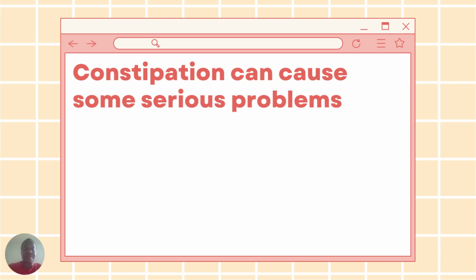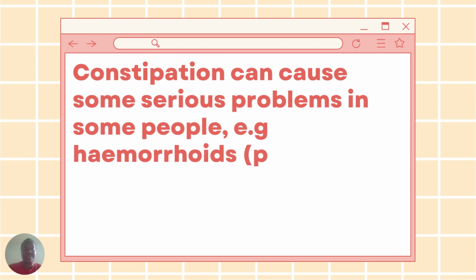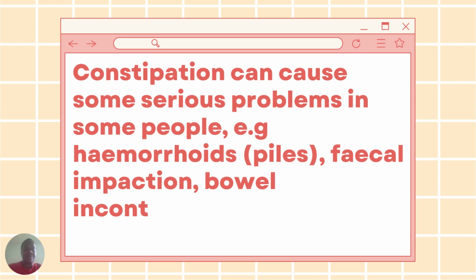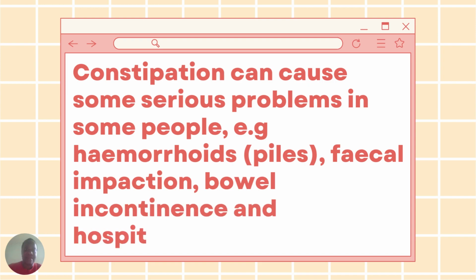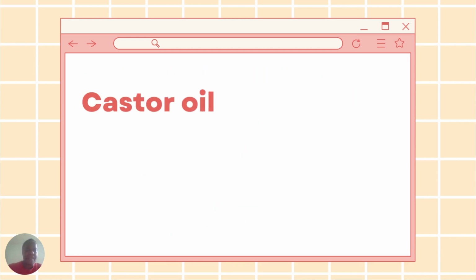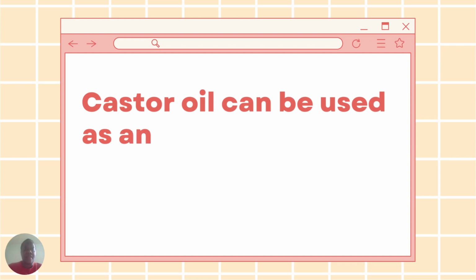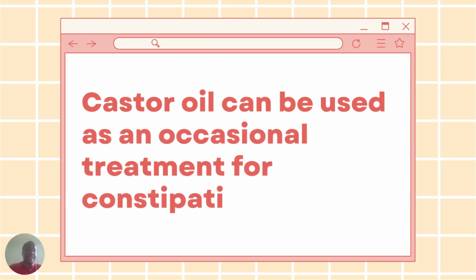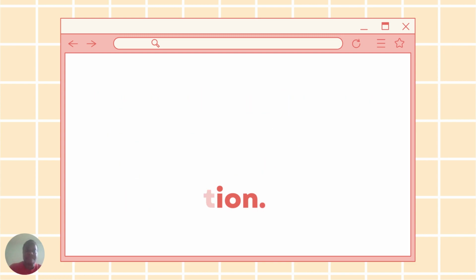Constipation is problematic because it can cause some serious problems in some people, including hemorrhoids, commonly known as piles, fecal impaction, bowel incontinence, and even hospitalization. And castor oil can be used as an occasional treatment for constipation.